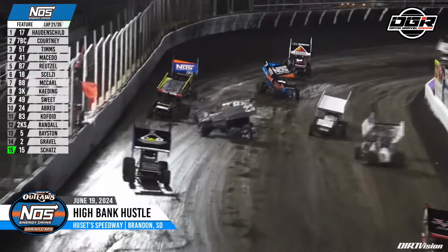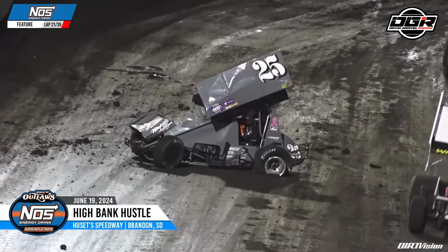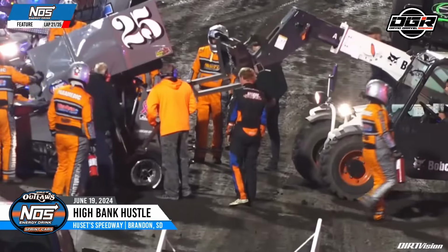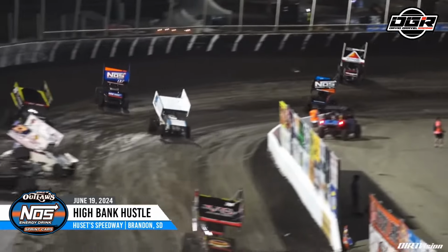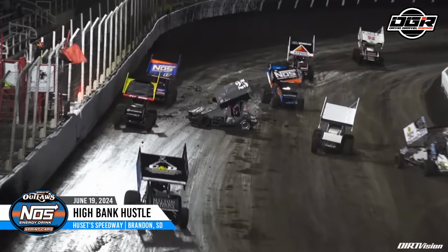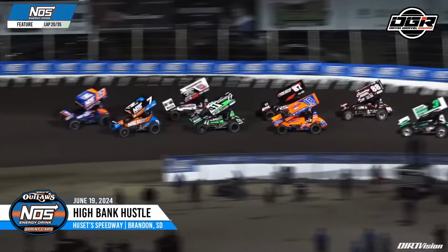Trouble front straightaway. Car upside down. Red lights are on around the speedway. Dason Pursley in the 25 going upside down on the front straightaway. And Dason Pursley out of the car. Dason Pursley out of the car on the front straightaway. Take a look at the Dirt Vision replay and see if we can determine what happened. Car was already upside down as leaders came out of turn number 4. Didn't realize how close that was to the race leaders there.